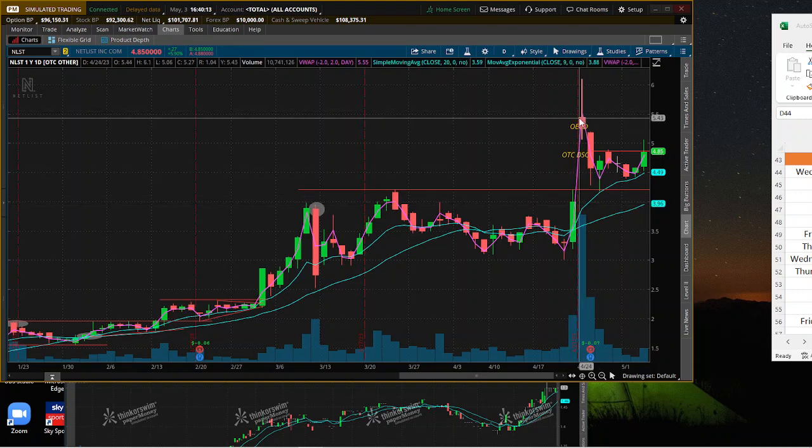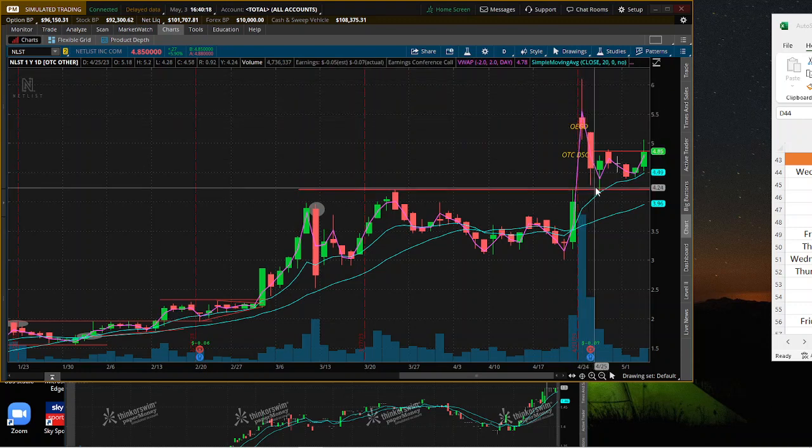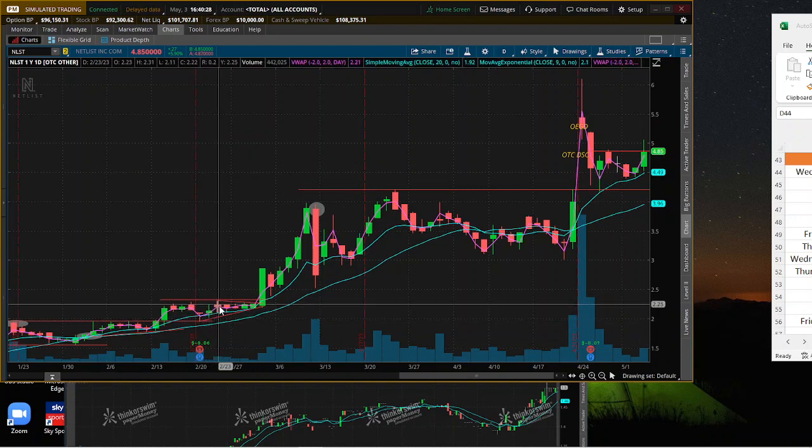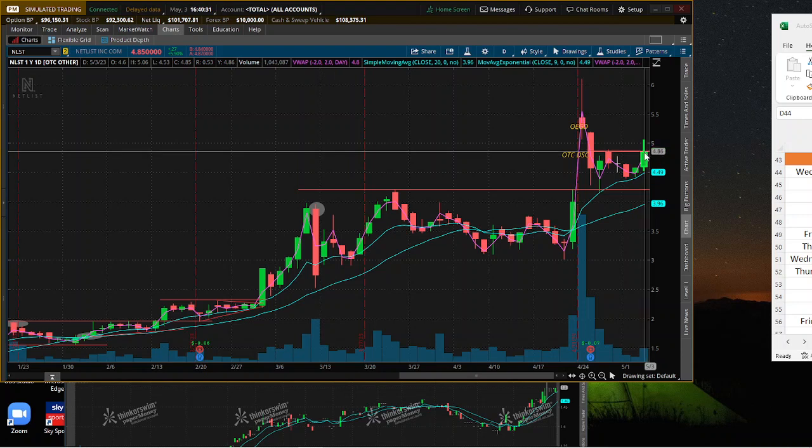Then we get a huge extension gap up, and then it pulls back, tries to close the gap, I suppose, and you have it now actually doing something along the lines of maybe here. So this is definitely one to watch for some tightening action the next few days. Maybe it wants to go again, I don't know.